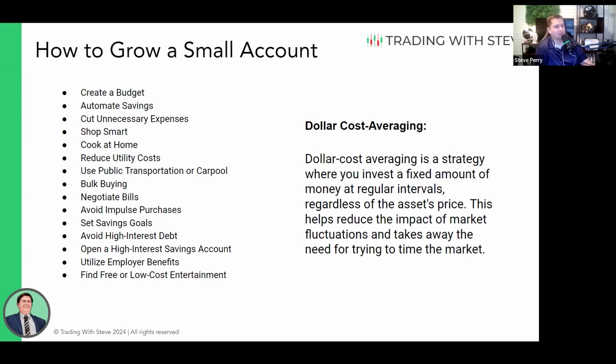I wouldn't underestimate the power of cutting expenses in your life. One of the ways you can stick it to all these people that have been raising prices over the last couple of years is to shop around, to go out there and find the best deals that you can. It's all about learning how to live with less, right? And then you take that extra money that you're now left with and you put that towards your trading account and then you grow it from there.